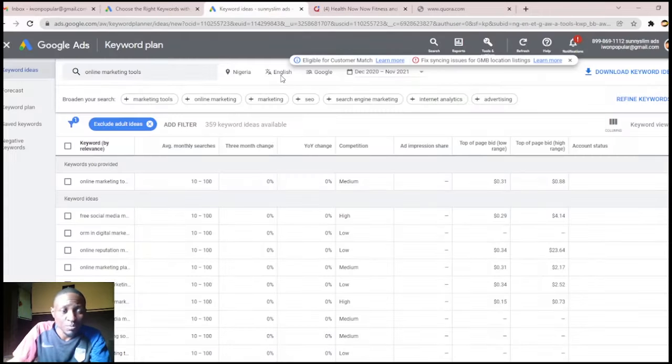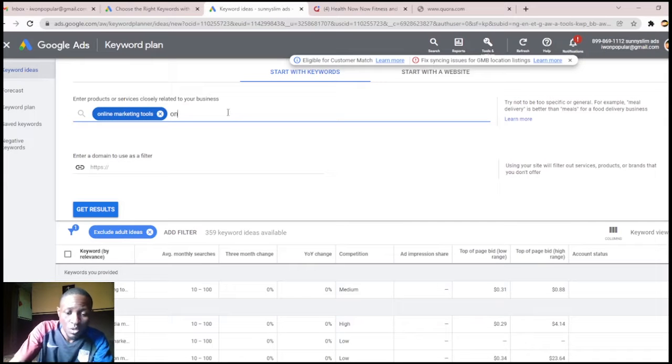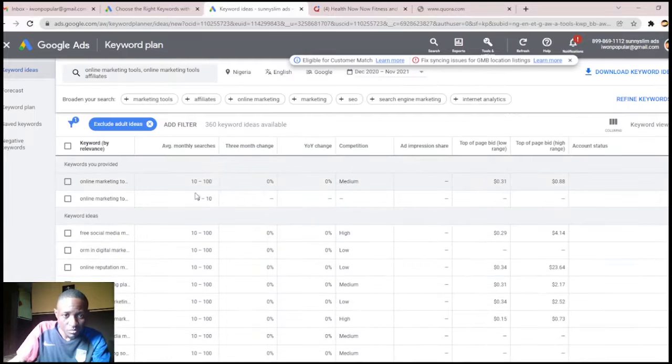This Google Keyword Planner, when you get the keyword, like this keyword, we can also add another keyword: online marketing tools affiliates. Let's get results for that. You can see that's a good monthly search.